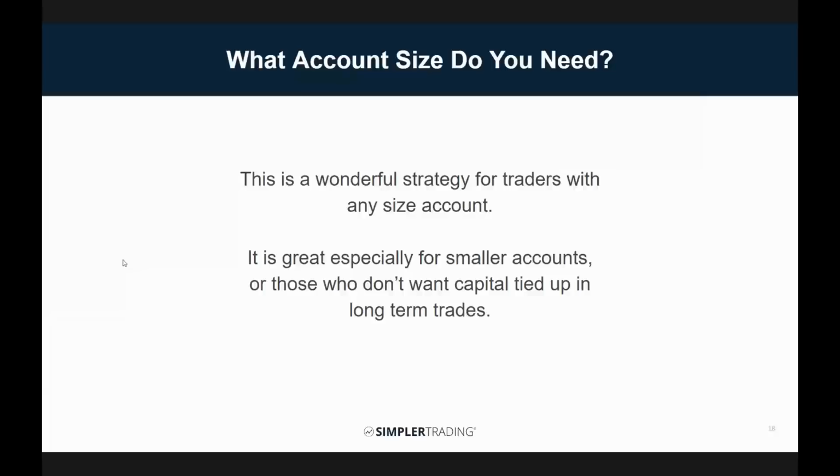So what account size do you need for this strategy? Well, this is a wonderful strategy for traders with any account size. Back before, I used to trade family accounts, and some of those family accounts were well over $1 million, right? So I've traded very large accounts, and currently right now I trade very small accounts. I have accounts that are under 25,000. I even have an account, for those of you who don't know, that I'm doing a $500 challenge in, where I started off with only $500 of capital, and I'm trying to see how quickly I can grow that account within a month with just that amount.